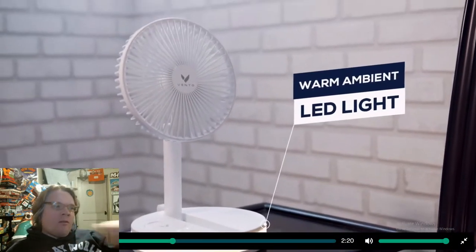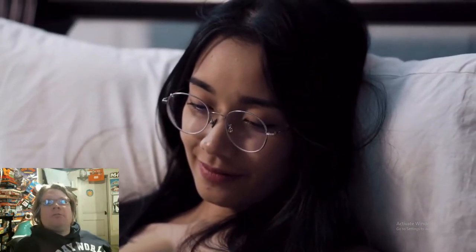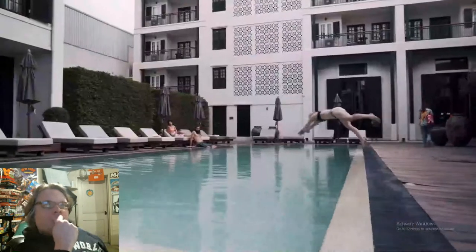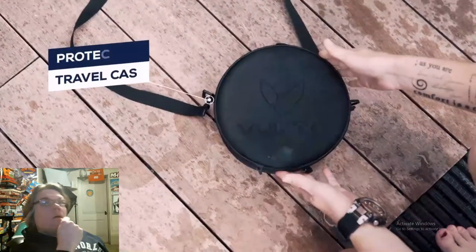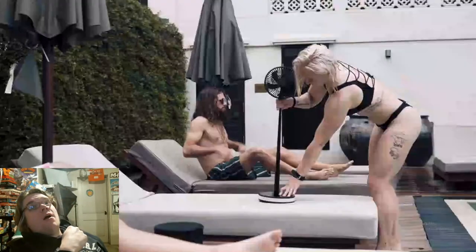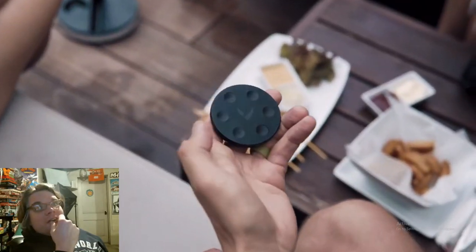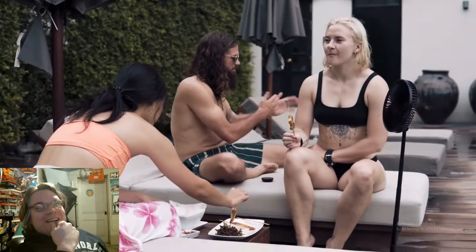An LED light makes the perfect nighttime companion. Nice. Turning any room into a cool, comfortable, ambient space you'll never want to leave. Vento comes with a water-resistant, protective travel case. Wow. So whether you're off on an adventure or just chilling by the pool with friends, you can always take Vento with you.